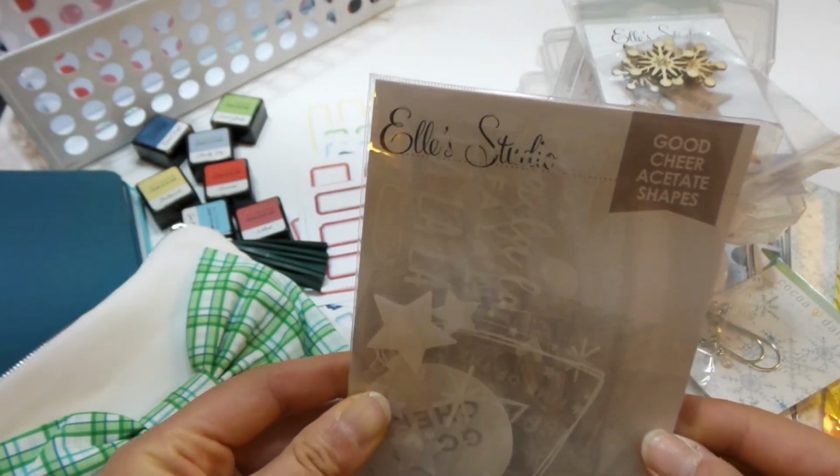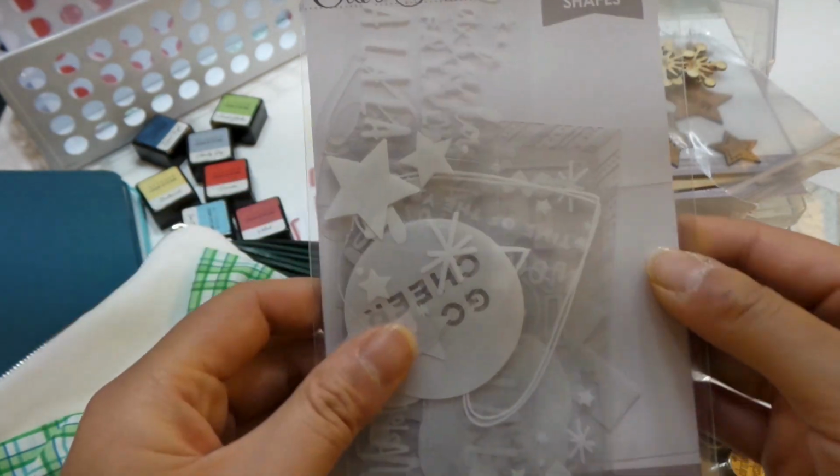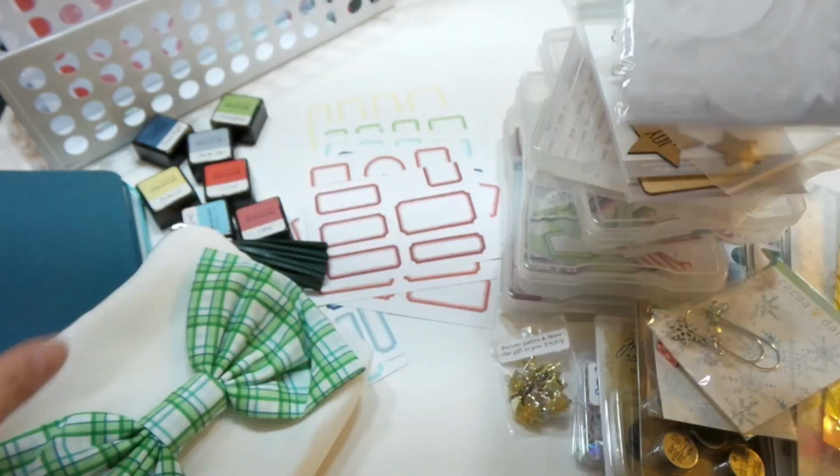Here are some acetate pieces from Ellie's Studio, and they just have white on them. So they're transparent, but they're printed in white. So I thought those would look really cool.